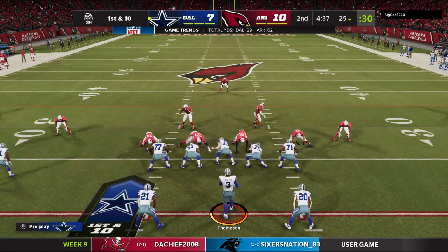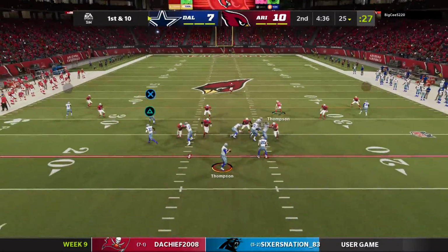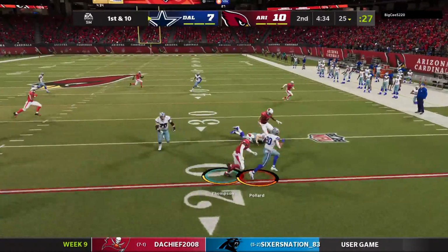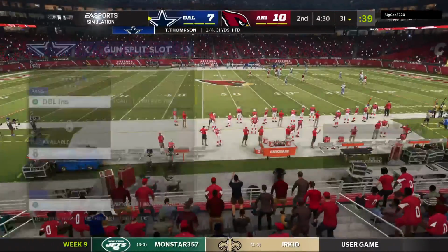About set for this next drive by the Cowboys offense. 5-3 their record at the halfway point, and you have to imagine that there are folks saying, hey, if we do that again in the second half, we're 10-6 and we're a playoff team.